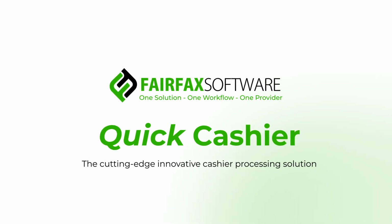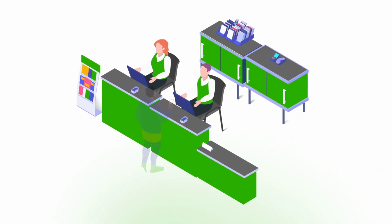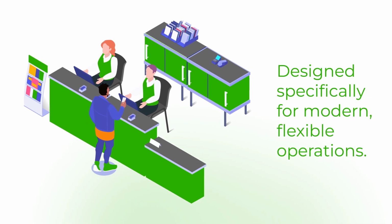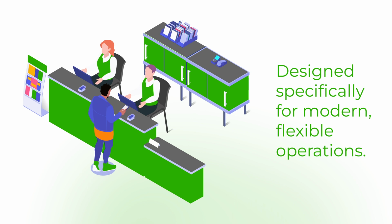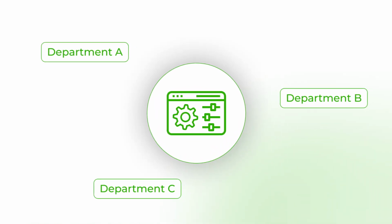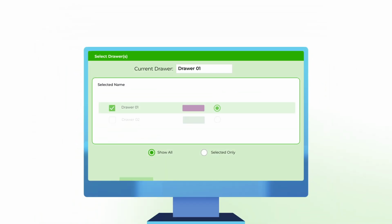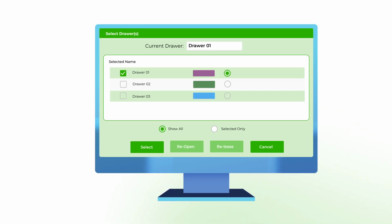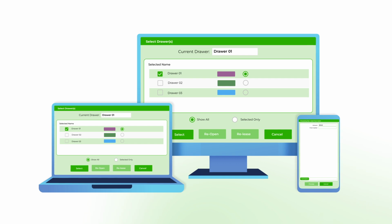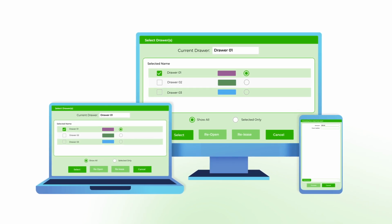Introducing Quick Cashier, an innovative over-the-counter payment solution infused with decades of government process expertise, designed specifically for modern, flexible operations. It's a game changer, offering configurable support for multiple departments without the need for costly programming, providing consolidated cash management at its finest. This advanced system is web-based, offering the versatility of deployment in the cloud or on-premise, seamlessly adapting to your operational requirements.